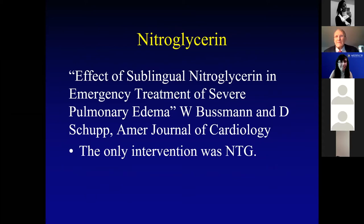This was a study that was done earlier and sort of had a tremendous effect on the way I practice medicine in treating acute pulmonary edema patients. The effect of sublingual nitroglycerin in the emergency treatment of severe pulmonary edema by Bussman et al. The only intervention they used was nitroglycerin. Next slide.